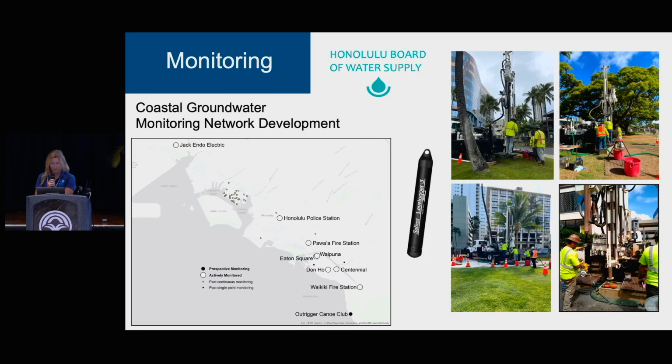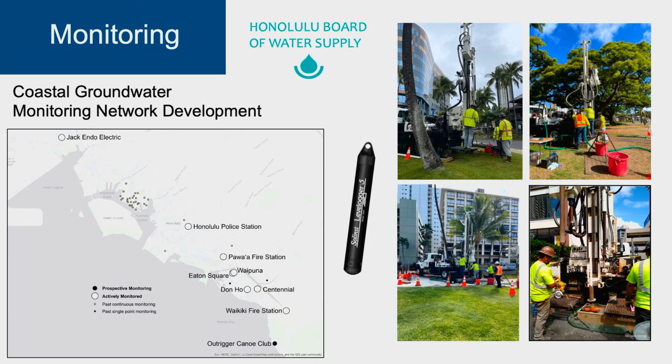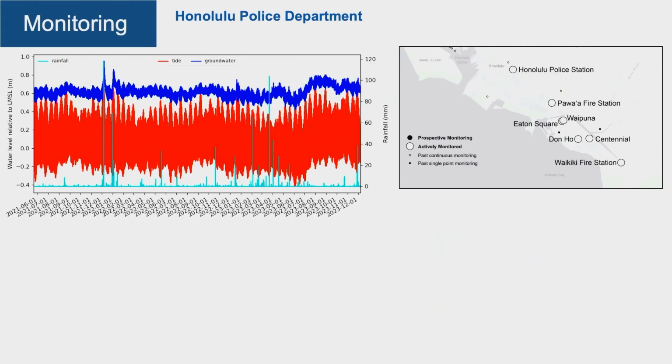So moving on to our monitoring, we're really excited to work with the Honolulu Board of Water Supply. We've installed a monitoring network throughout this study area. And with that, we've been able to track groundwater levels at various locations. So this is the data shown at the Honolulu Police Station where I showed the image of the basement flooding. So the groundwater elevations are shown in blue, and we can look at how they're influenced by movement of the tide. So you can see that in red here from the Honolulu tide gauge. And rainfall, shown here in cyan from the Honolulu airport.